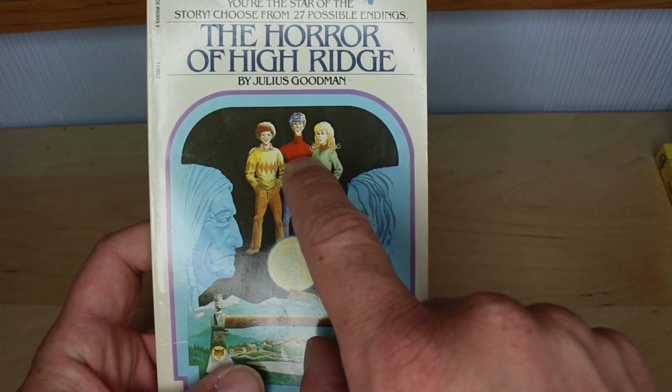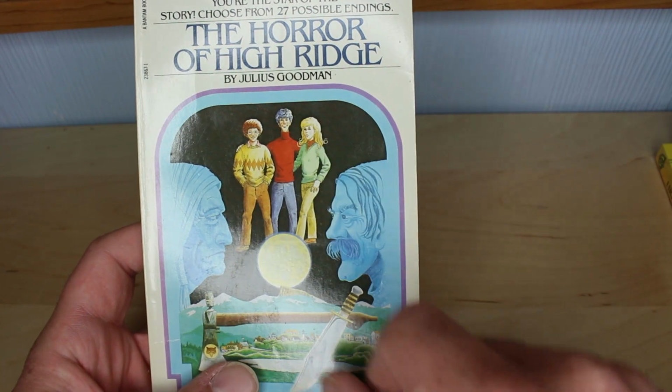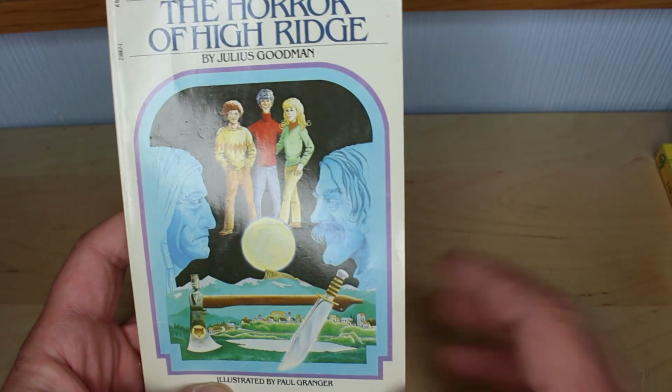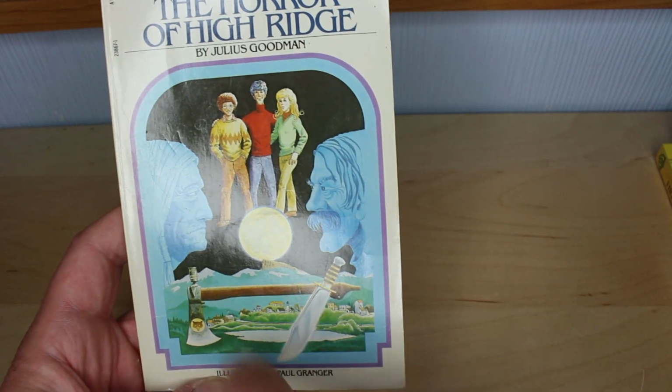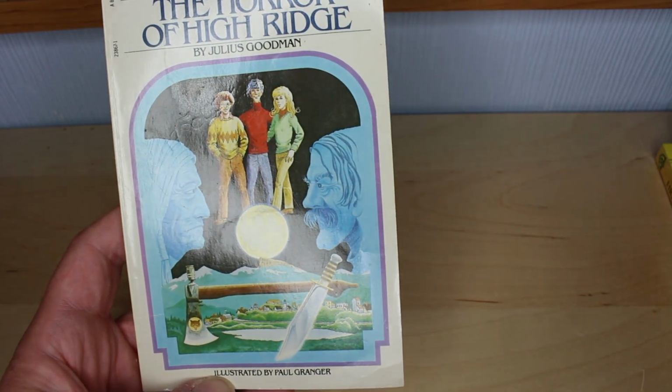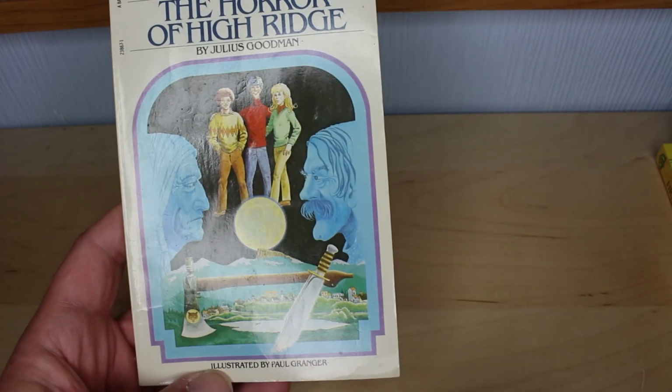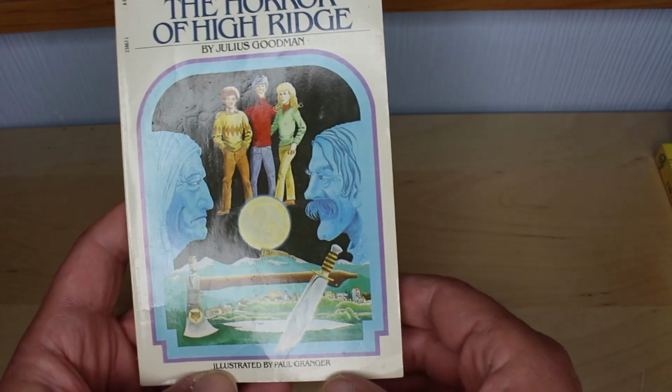That's you in the middle. That's Ricardo, that's Lisa. And these are two ghosts, as you might be able to tell from the colouring. You've got the moon, you've got a tomahawk, you've got maybe a great big Bowie knife, and you've got the little township of High Ridge there. The ghost of a Native American Indian, and a prospector.